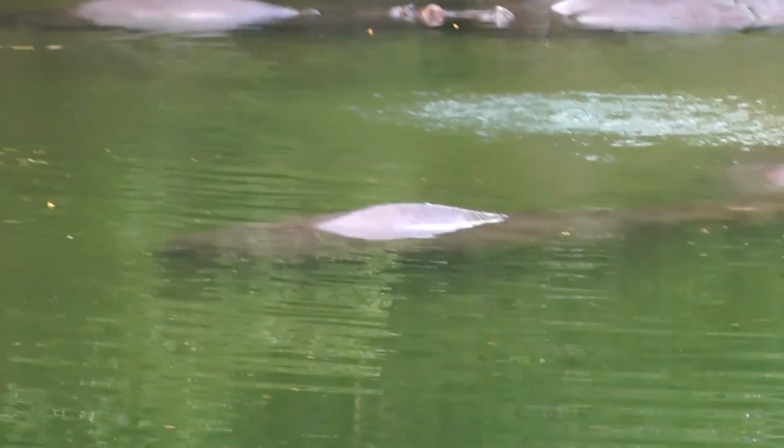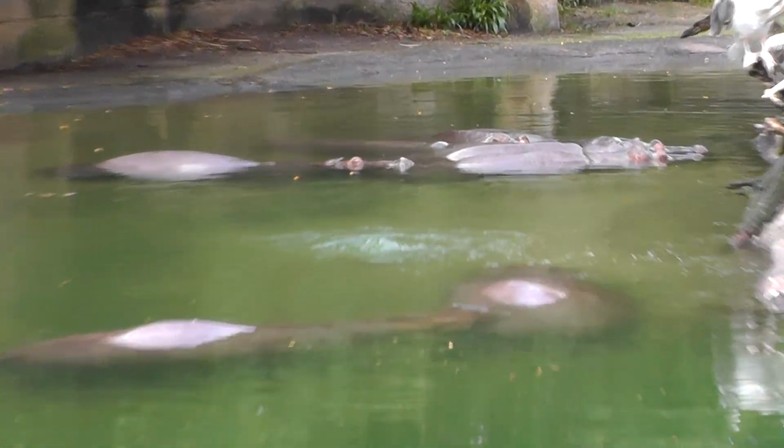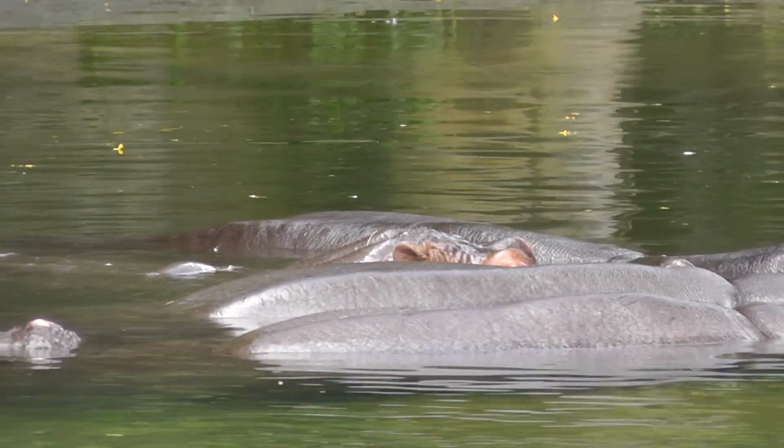Oh, slide back to the edge. Slide back to the edge. You just pushed the pound weight on the hippo. Okay, they're all up in the water. Make sure we're all staying seated, guys. All the way down, please, in the red and white. Please stay seated. All the way down, please.